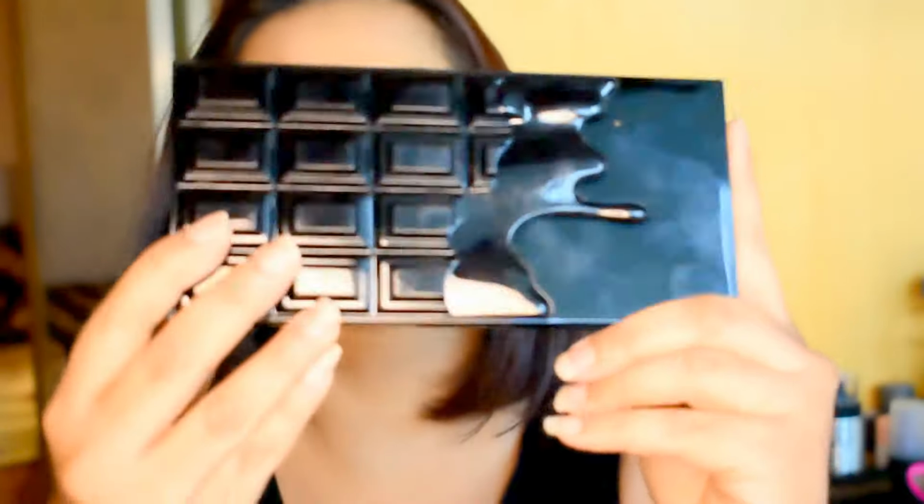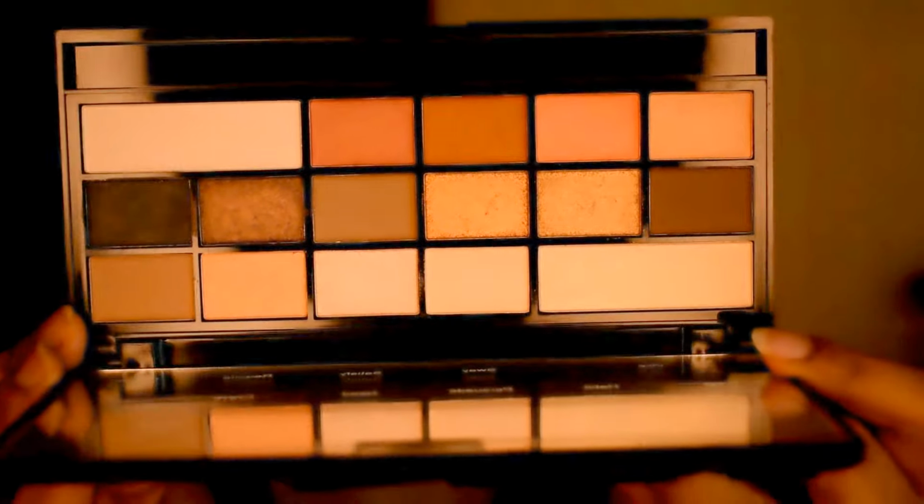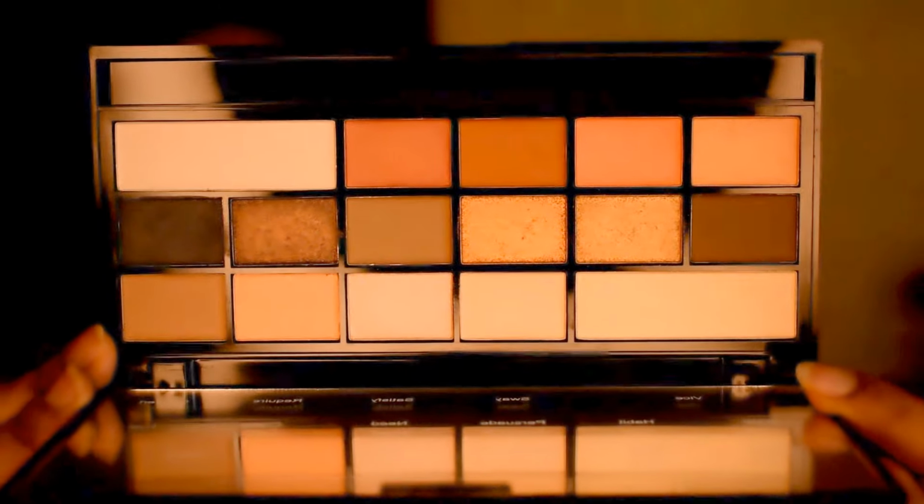Okay, the last one which I got is the I Heart Makeup Chocolate Twice palette. This one is like a very dark chocolate. The packaging is gorgeous, beautiful, and inside, oh my God, I can't even open this stuff. Okay, let's see how it looks inside. Again, such a beautiful palette. Absolutely love these peach shades. They're gorgeous, absolutely stunning with the golds and the browns. Such a beautiful palette. If you love warm tone colors, you're going to fall in love with these palettes. Most of the colors are warm and neutral mixed, and I absolutely love it.